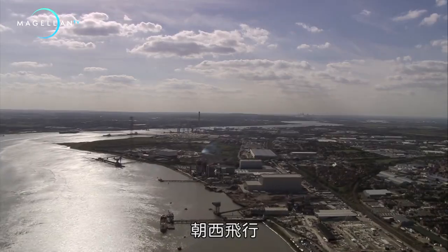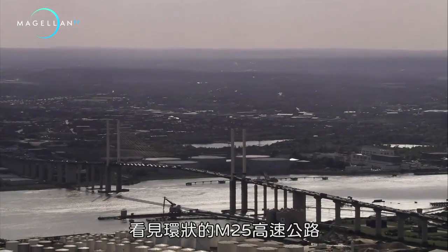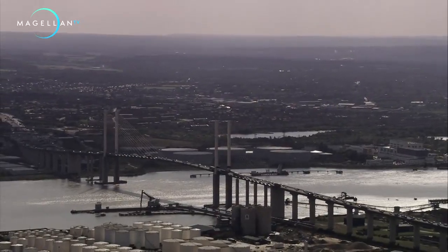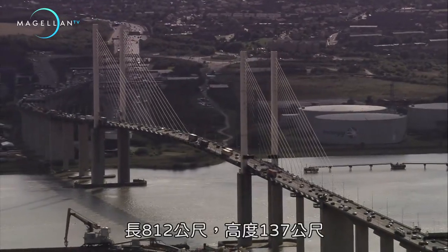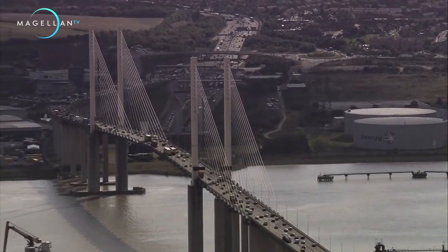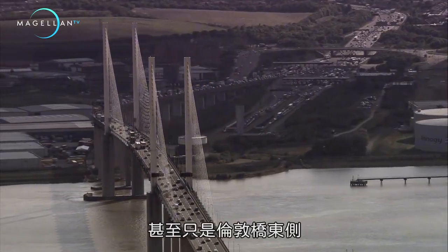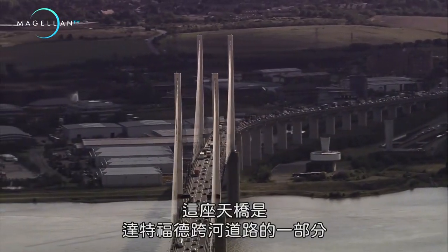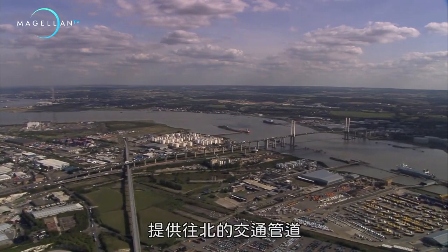As we fly westward, we enter the Greater London area, where the city's orbital motorway, the M25, crosses the Thames at the Queen Elizabeth Bridge. The cable-supported bridge, which opened in 1991, is 812 metres long and 137 metres high. It is the easternmost crossing along the Thames and was only the second constructed to the east of London Bridge in over 1,000 years. The overpass is part of the Dartford crossing, which also includes 2 tunnels that allow for northbound traffic.